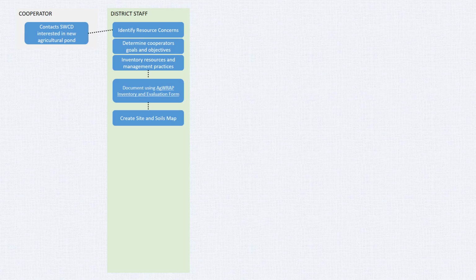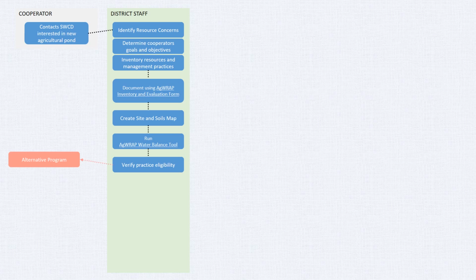With a likely pond site identified and the intended use documented, you should have enough information to evaluate the percent of demand that will be met by the proposed pond using the AgWRAP water balance tool. Now would be the time to evaluate your conservation planning documentation to determine if AgWRAP is the appropriate program to help address the identified resource concerns and meet the cooperator's objectives. First, verify that the practice and its intended use are actually eligible for the program. If it is not, you could direct the cooperator to an alternate program or simply provide technical assistance with no financial assistance to address the concerns.